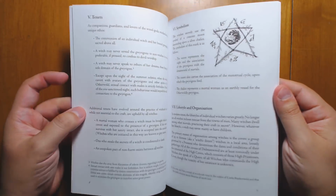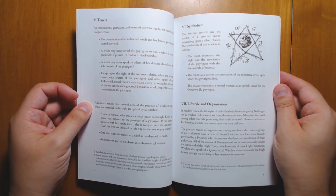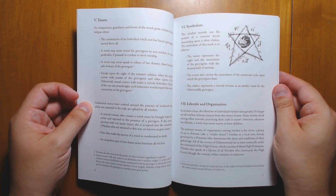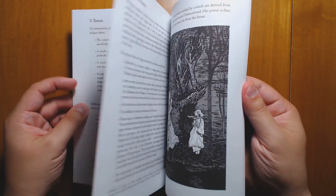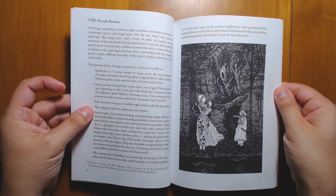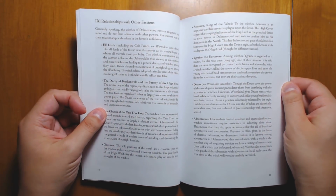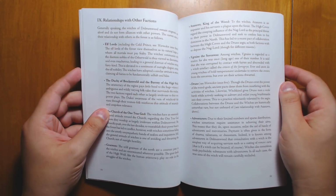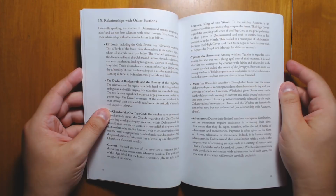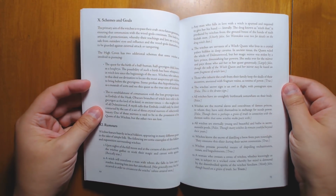We have how you get a witch, where they come from, what their practices are, and they're not quite like our modern day witches. There's definitely a twist on them in terms of where they get their powers from. We have some of their occult powers, the relationship to other factions. This is really excellent if you're running any sort of long-term campaign. You're going to need to know how all the different factions of the wood relate to one another. So I'm glad to see this here. Their schemes and goals, and a wide variety of rumors.